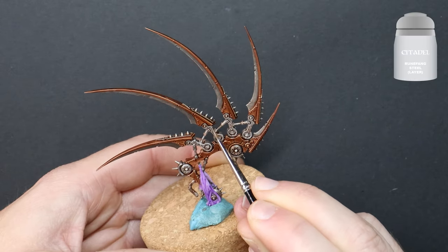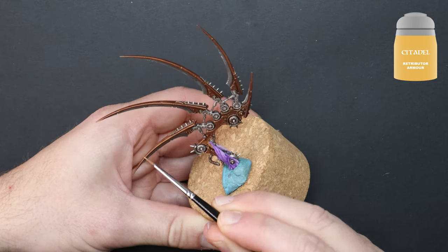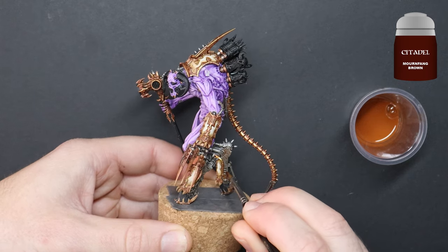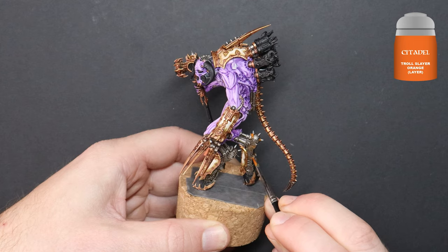Some edge highlights are going on to make the metal pop, but this is chaos we are talking about. So it can be bright in some areas, but I think it should be still weathered in others. On goes a brown wash to reflect the neglect that these mechanical parts would get, and then I can add some excitement again with a thinned down bright orange to act as rust.